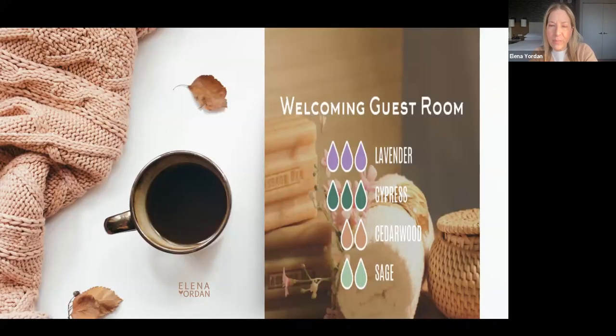Use your lavender, your cypress, cedarwood, and sage together. Very welcoming, warming scent. This is going to be kind of cozy and homey. I think you'll really like this particular diffuser blend.